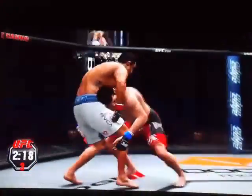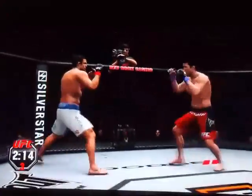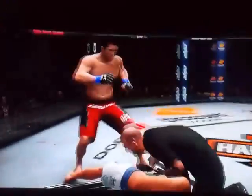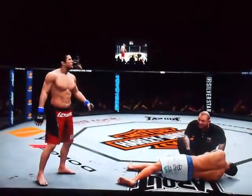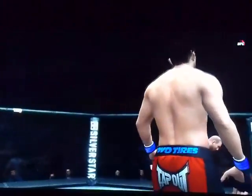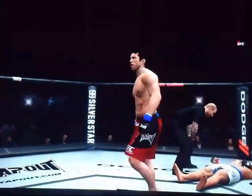He shoots. Good sprawl. Oh! He hits him right. He's out! And it is all over. Winner by knockout. Chael Sonnen with the victory.